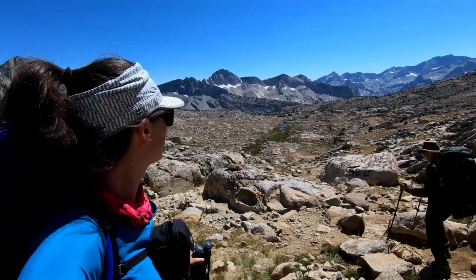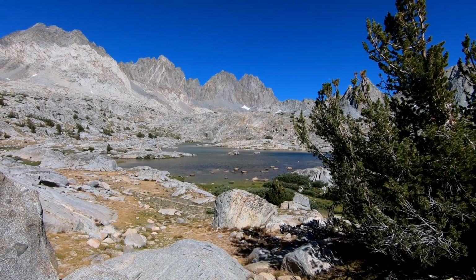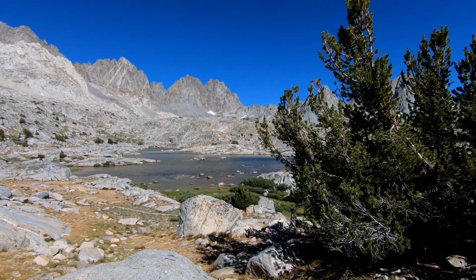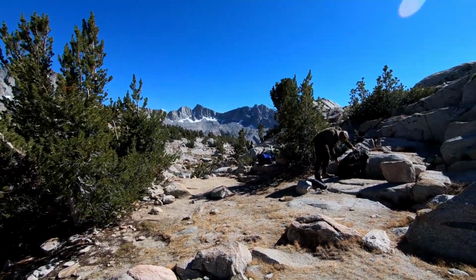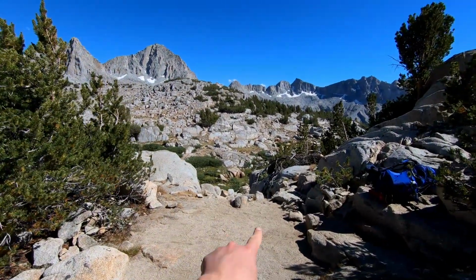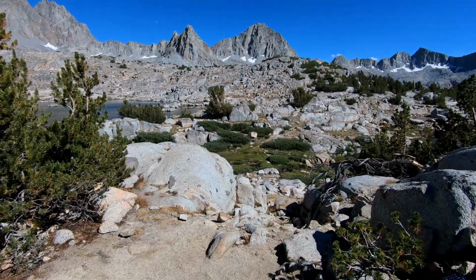So now we're headed down into Dusy Basin. We have found our camp spot for our first night here at the first Dusy Lake, and we found just a really great spot. We're super excited about setting up camp here. We're gonna go ahead and unpack our bags. We'll set our tent right out in this area here, and you can just see the view from where our tent will be. Not bad at all.